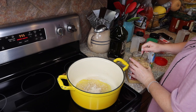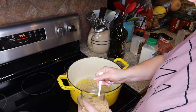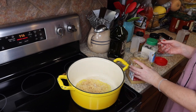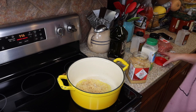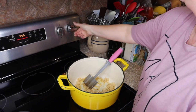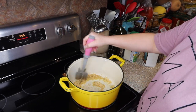Uh-oh, this garlic feels frozen. I guess my fridge is too full. When you get it too full, it'll start to freeze stuff, I guess because the air isn't circulating as well, I don't know. We're going to get this heating up. I'm turning it up to about a 7 for the moment.